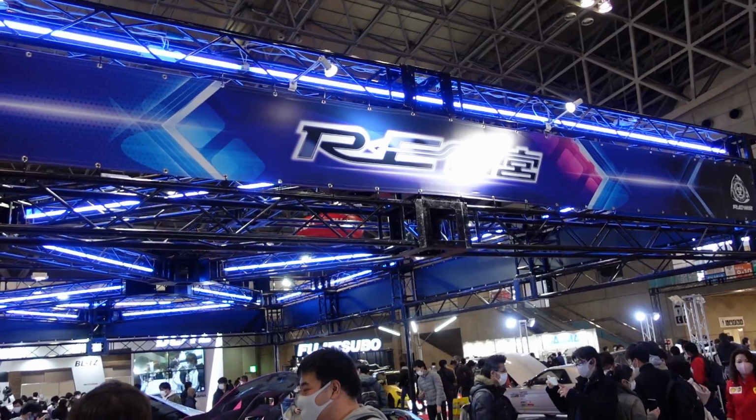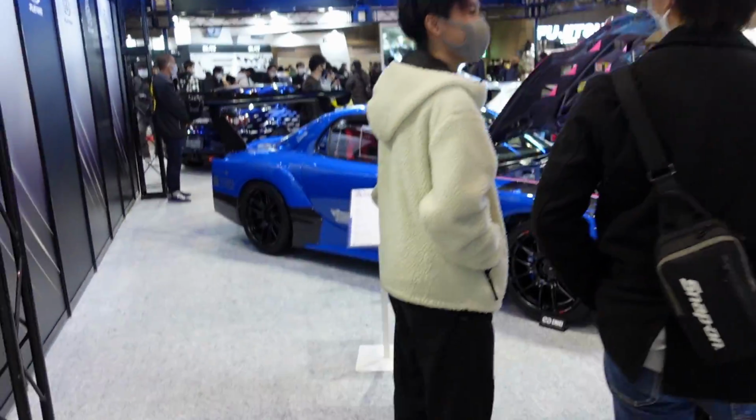Here we are outside the Amemiya booth at the Tokyo Auto Salon 2022. They have a big booth in there, and there's a bunch of Rotary RX7s and stuff like that parked around it. So let's just do a little Rotary specific video here. So let's take a look at the Amemiya booth.